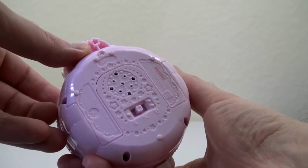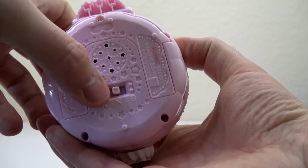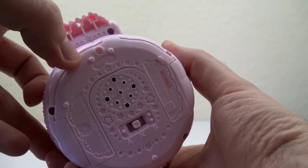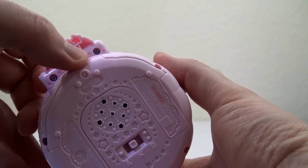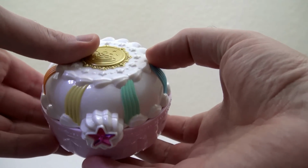Not too much to see on the back here. You can see the speaker, and here is the button for the A and B modes. And to put the batteries in, actually all you have to do is push in on this little piece, and then this will slide out, so no screw is needed to be taken out for that, which I always like.